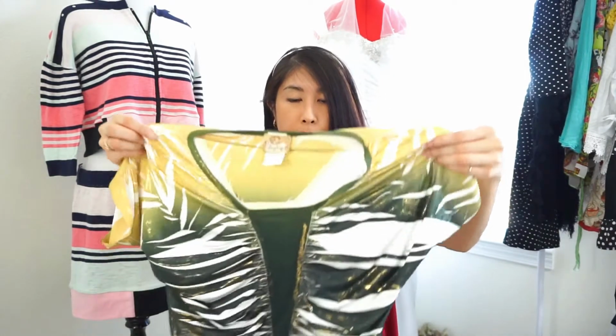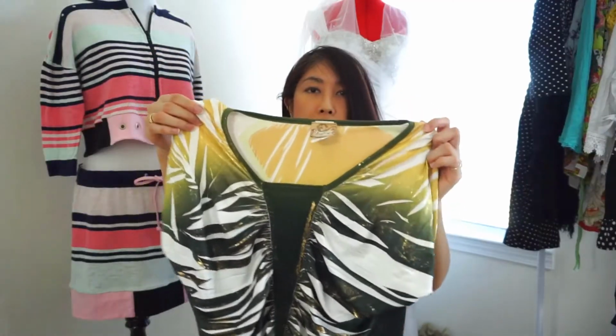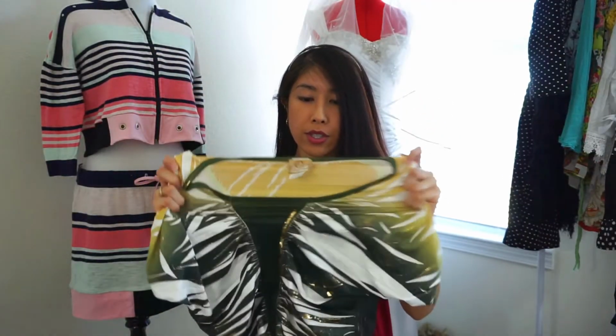Okay, and this next top is by Day Trip, and it's also made in the USA. This one's size small. So it's this really nice fitted tee, kind of a spandexy material. And the front has these gold detailings here. And with spring coming up, this would definitely be perfect.